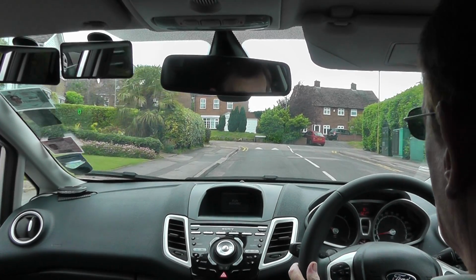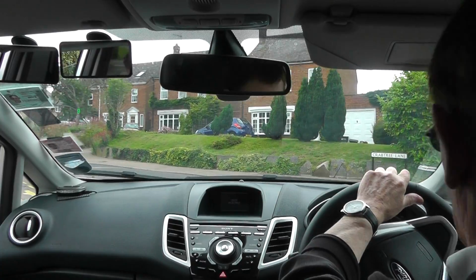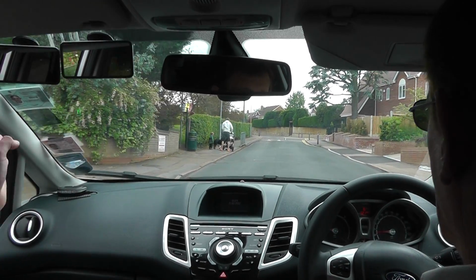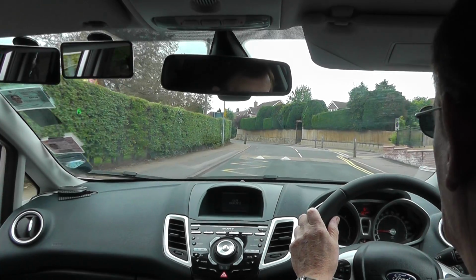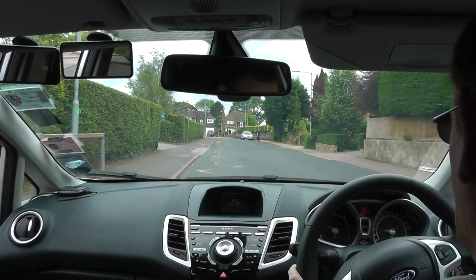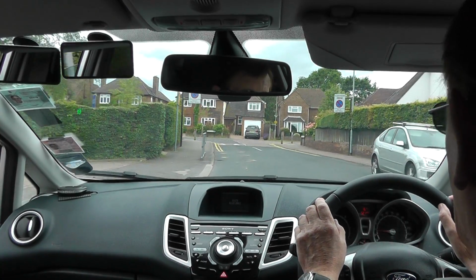And we're going to turn left. At the end of the road, turn left, please, Tony. Careful, pedestrians crossing the road. We've got a chap here with his son. And his dog. When can pedestrians cross the road? Anytime. Absolutely. And we're going to turn right. At the end of the road, turn right, please, Tony.